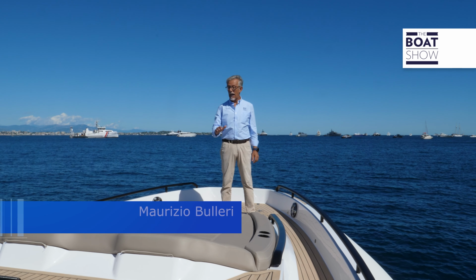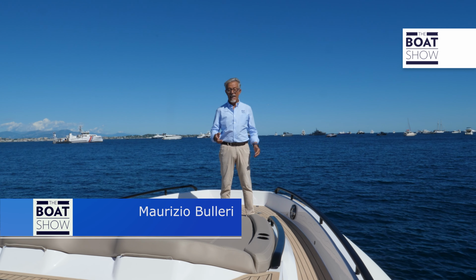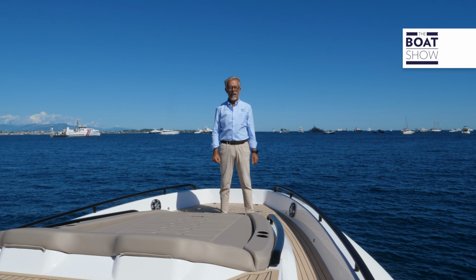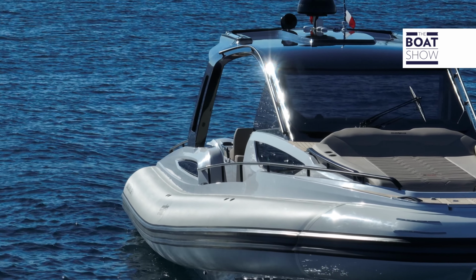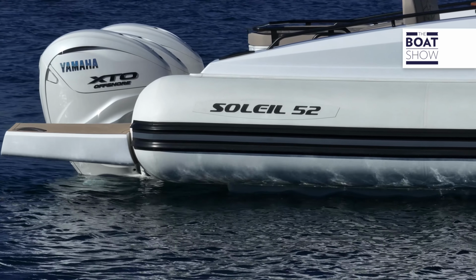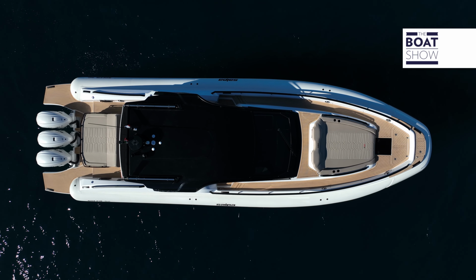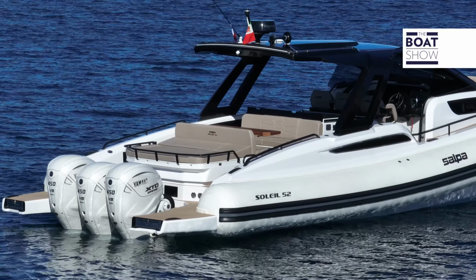We call them maxi ribs because they're big and have inflatable tubes, but they're increasingly resembling yachts in their finishes, style and of course size. This is the SALPA SOLEIL 52. Over 15 metres in length and just under 5 metres in width. These are impressive dimensions for an inflatable boat.